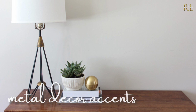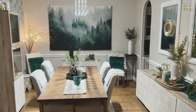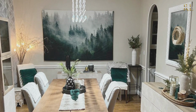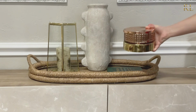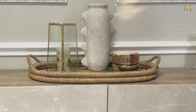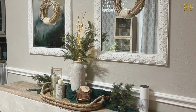And so you'll see, even when I decorated my dining room video recently, I had mostly a palette of green and just creams and grays, a little bit of black accents in there, and then I popped in a couple of metal pieces. I had a beautiful gold candle accented by a gold lantern and a metallic gold decorative candle. And what this does is it creates that full circle of all elements in the room.